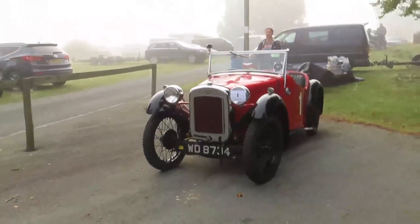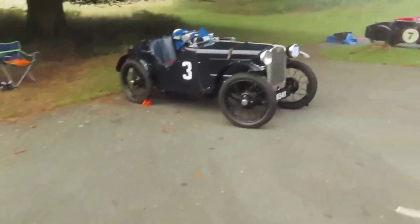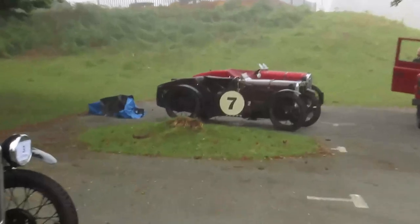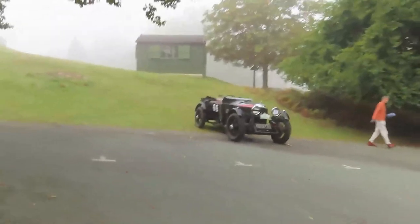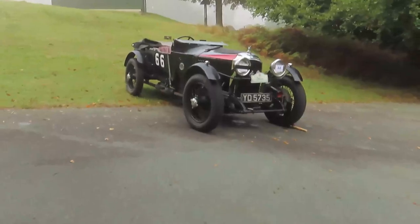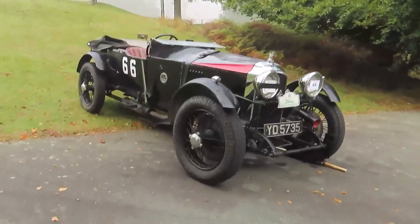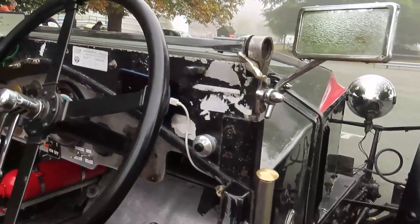Over here we've got a little lineup of Austin 7s that'll be ready to compete sometime in the day. And among other things in the paddock down there is this pre-war Vauxhall, which looks really, really special. That is a lovely looking car, that. Some form of large straight six, I'm sure, in there. What a fantastic car that is.